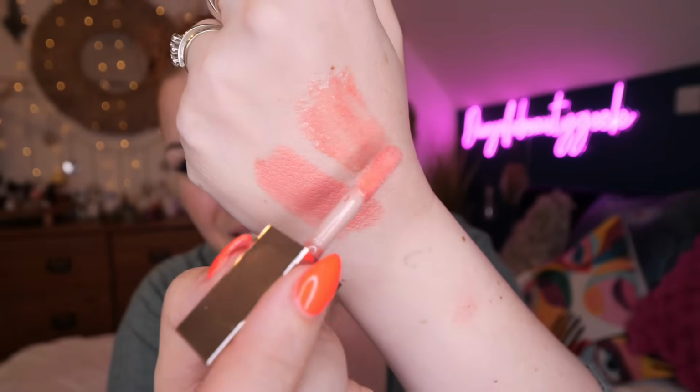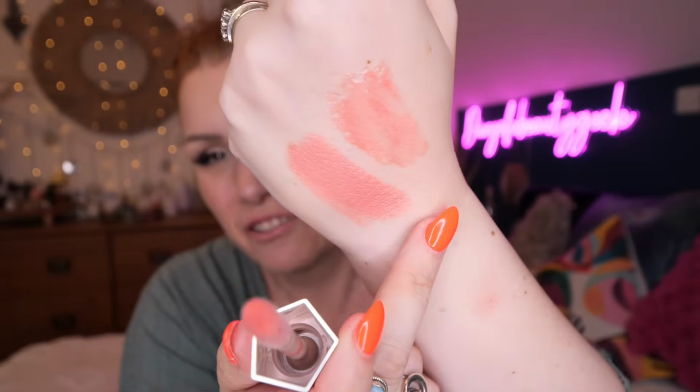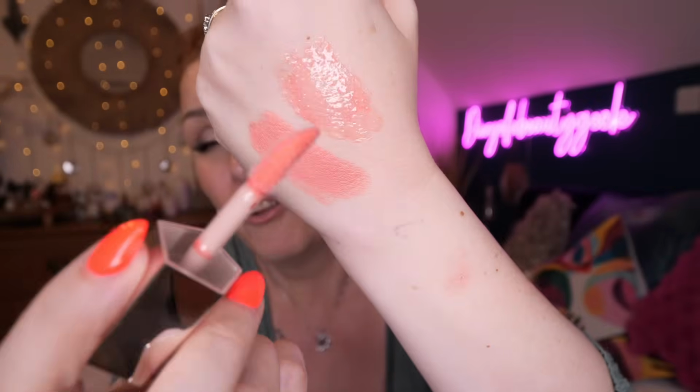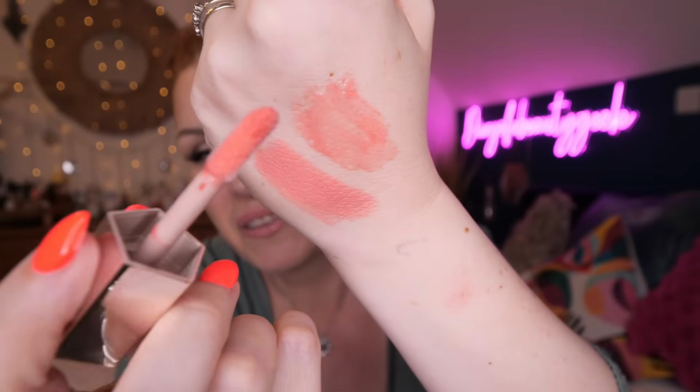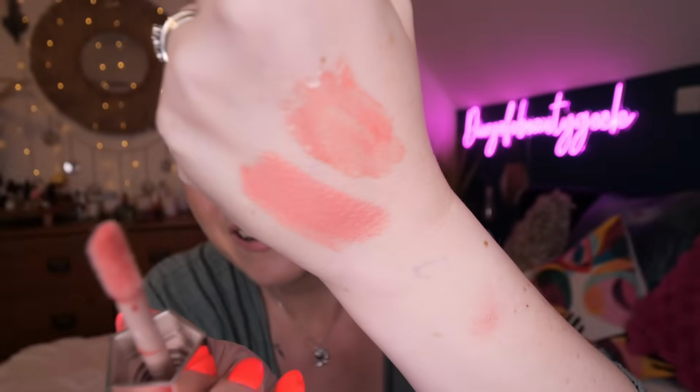There. I think that MAC lipstick looks better on my hand than it does actually on my lips. But yeah, I like this. Would look good on top as well of wearing that MAC lipstick. You've got a little bit of shimmer going on in there. No, that's pretty. I really like that. That's quite a nice nudie type lip gloss there.